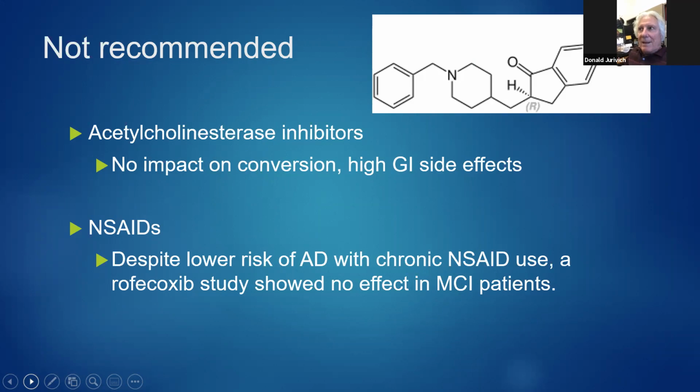So even though you're not supposed to prescribe any of these, and I don't suggest prescribing salicylate either until the studies are done, the book is not closed on the role of anti-inflammatories in preventing Alzheimer's disease. Next slide, please.